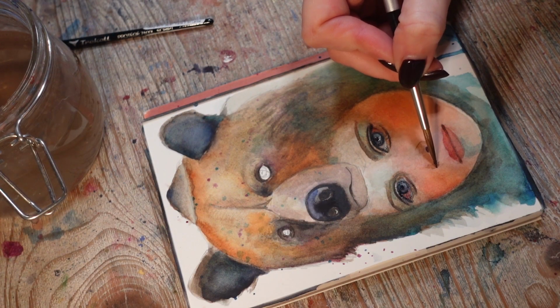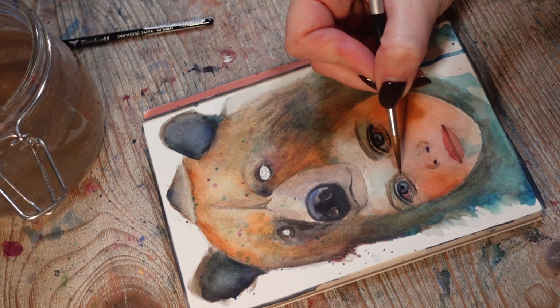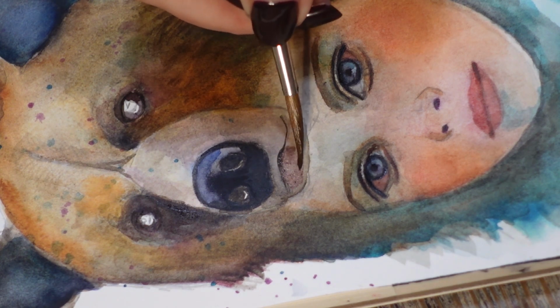I would definitely say that you should not be scared of painting animals in watercolour, even if you are a total beginner. Give it a try and just experiment, and I'm sure that you will be in love with the process.